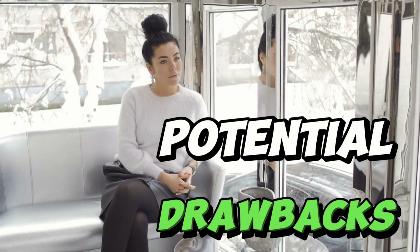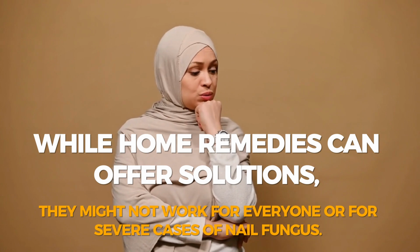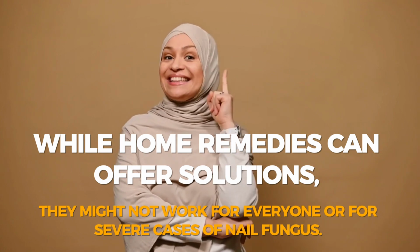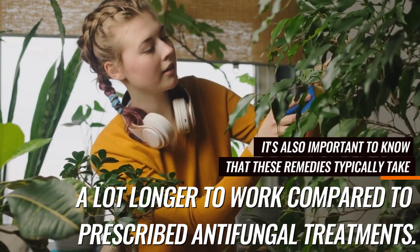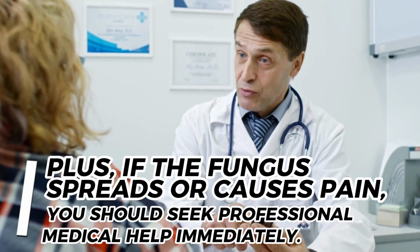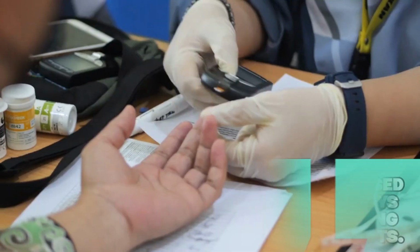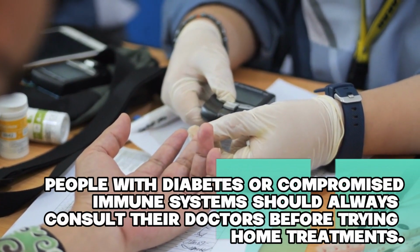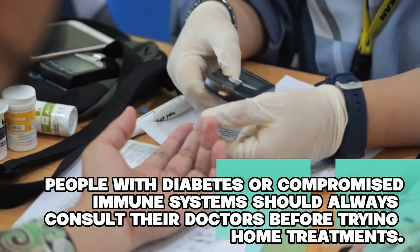Potential drawbacks. While home remedies can offer solutions, they might not work for everyone or for severe cases of nail fungus. It's also important to note that these remedies typically take a lot longer to work compared to prescribed antifungal treatments. Plus, if the fungus spreads or causes pain, you should seek professional medical help immediately. People with diabetes or compromised immune systems should always consult their doctors before trying home treatments.